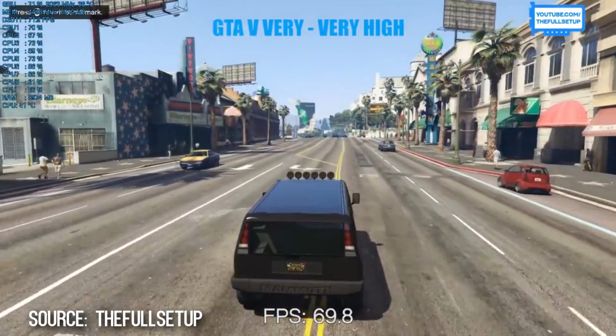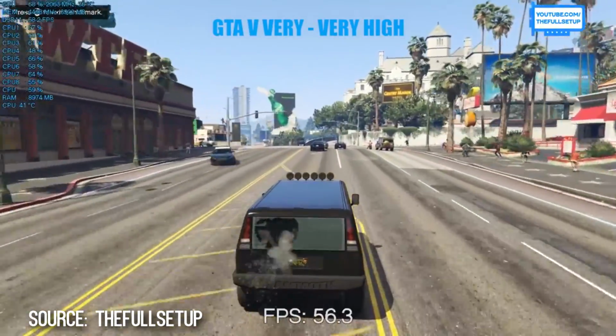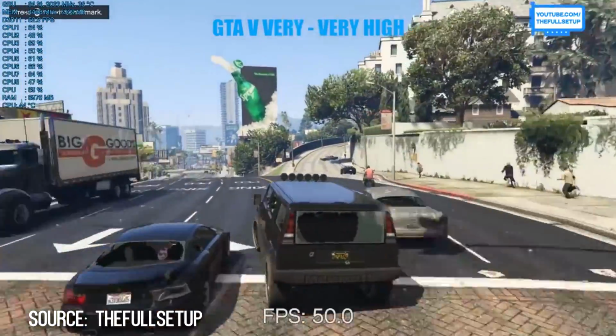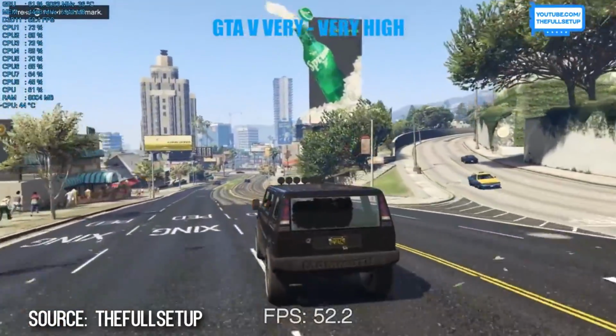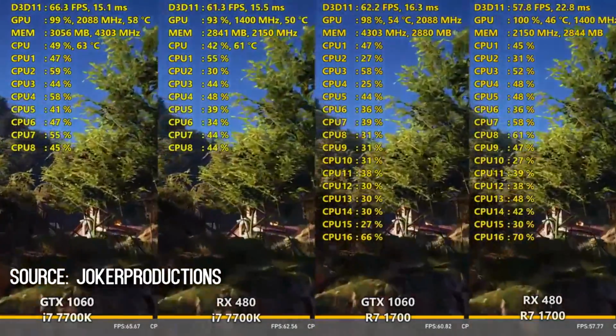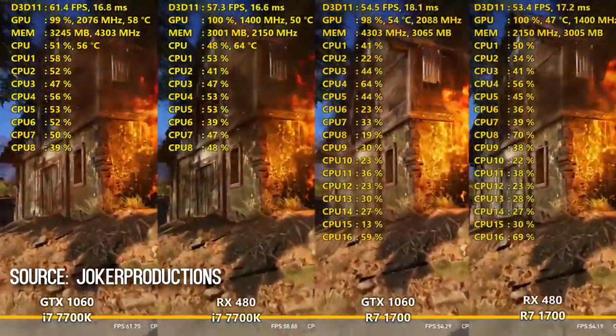Even on the R5-1400, which is only 4 cores and 8 threads, it still has less CPU usage than the i7-7700K. Of course, this is not true for every game, and the trend seems to decrease with newer titles, such as Ghost Recon Wildlands, for example, but for a majority, the Ryzen lineup has some breathing room, actually quite a bit of breathing room.